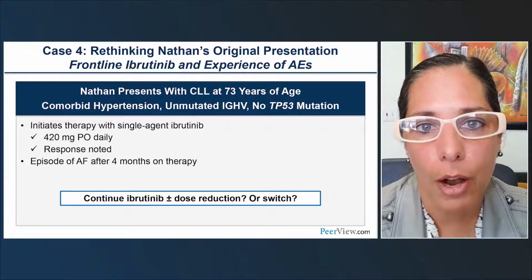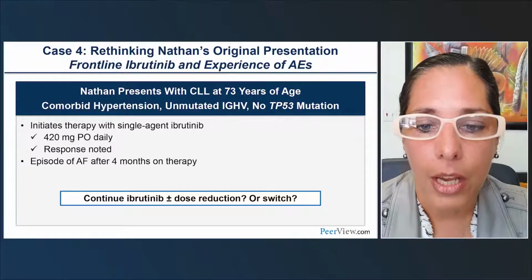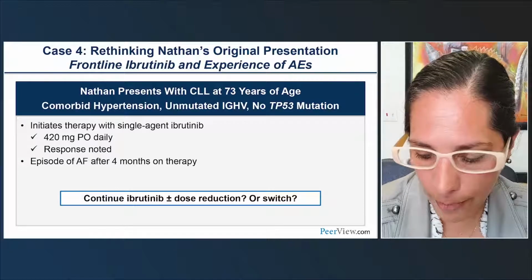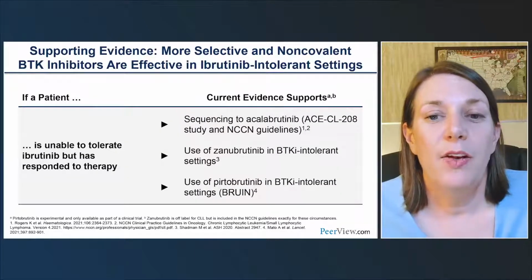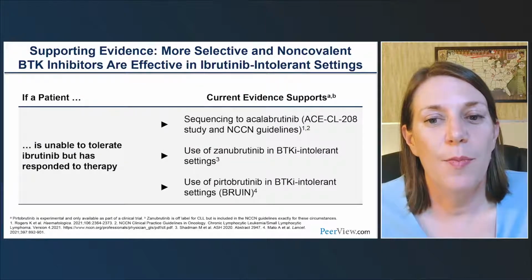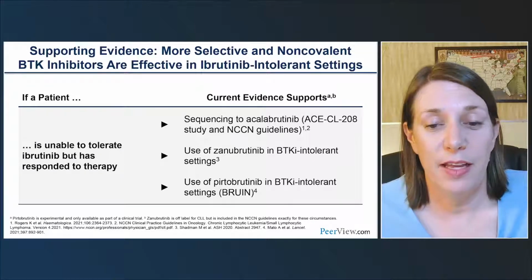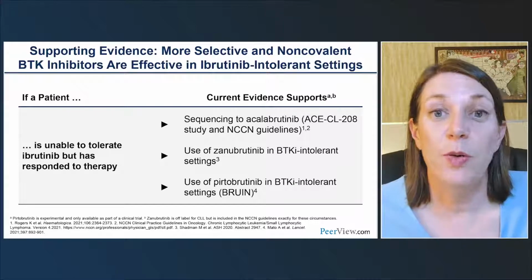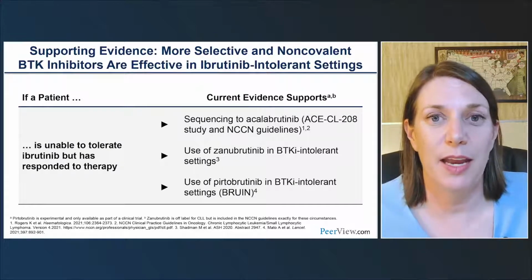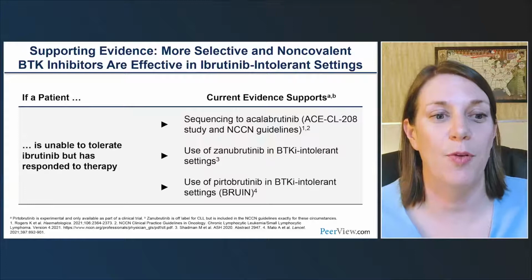And since we're thinking long term about going from one agent to another agent to another agent, for many of our CLL patients who might experience more than one therapy during their lifetime, it's great that we have some choices to choose from. So our recommendation would be sequencing to a second generation inhibitor based upon the current evidence. And as well, we now have evidence, as we already talked about, of patients being treated with acalabrutinib or zanubrutinib in the BTK inhibitor intolerant setting. We also have that data that you showed earlier, Nicole, with pirtobrutinib in BTK inhibitor intolerant patients on the BRUIN study, showing that with that selective reversible BTK inhibitor, most patients can go on and tolerate a BTK inhibitor class just fine if they're given pirtobrutinib rather than ibrutinib.